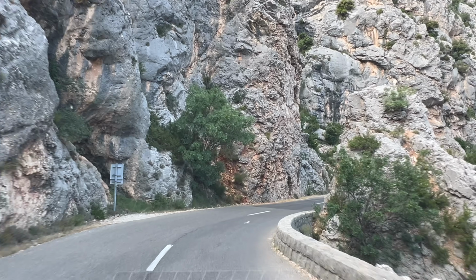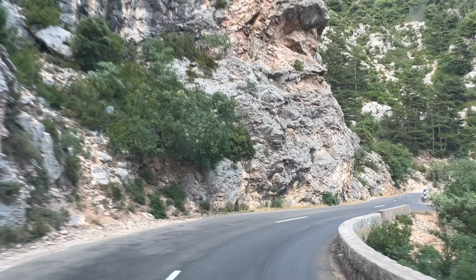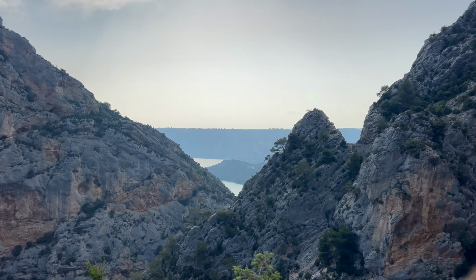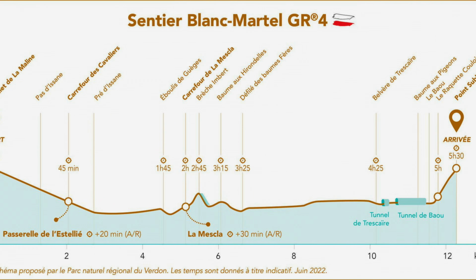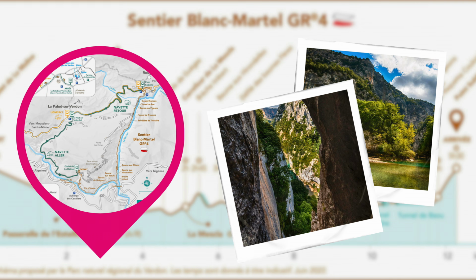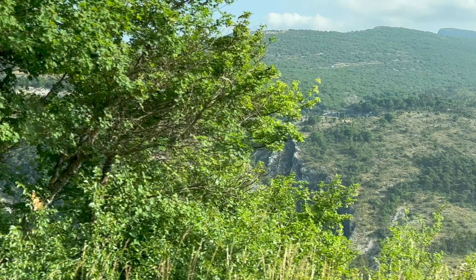As we wind our way along the narrow road, things get seriously dramatic again. The road's carved straight through the rock, with the Verdon River glimmering far below. Tight curves, towering cliffs, and that turquoise water. It's just one wow moment after the next. We're heading to Castellane. But first, if you're up for a proper adventure, this is where you turn off for the Sentier Blanc-Martel, the most famous hiking trail in the gorge. It's a 16-kilometer trek through the deepest, wildest parts of the canyon, with tunnels, ladders, and jaw-dropping viewpoints. Not today for us, but good to know for next time.